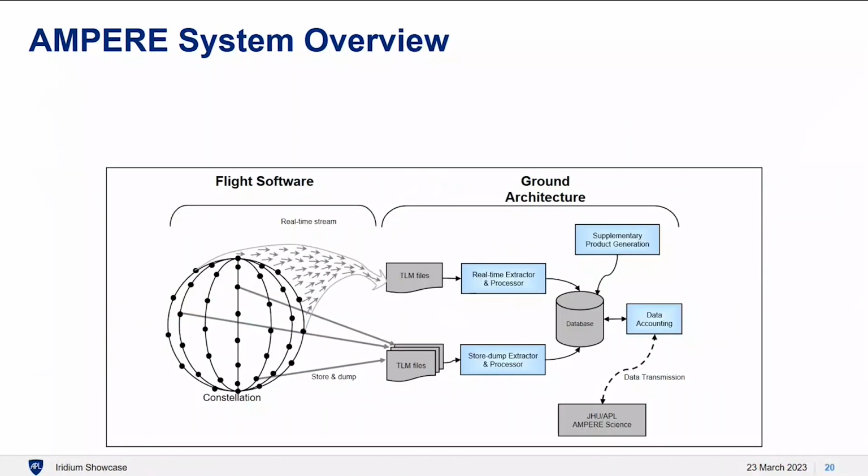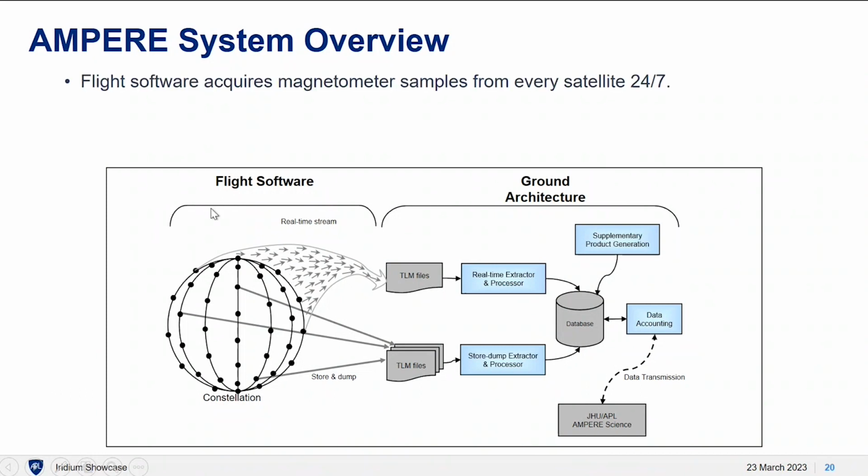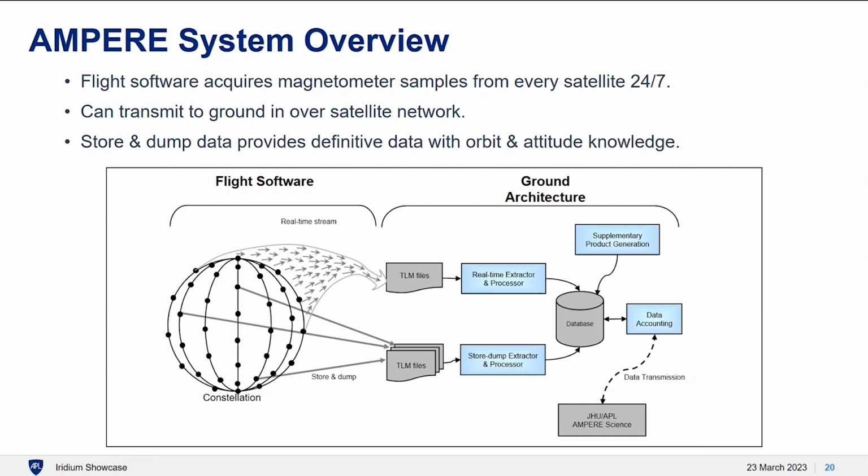And this is the AMPERE overview. These are the satellites. This is a graphic Ken put together where the transmission occurs to the ground network, over the satellite network and to the ground. That's one path, and the other path is when there's a store and dump, and this is used to sort of fill things in, and then the data is a data accounting, and then it's sent to us, where we do the rest of the satellite processing. That's how the system basically worked then, and that's how it continues to work today on NEXT.